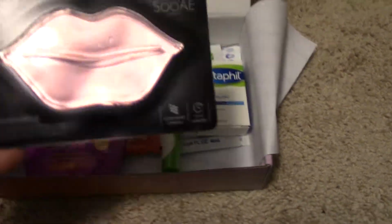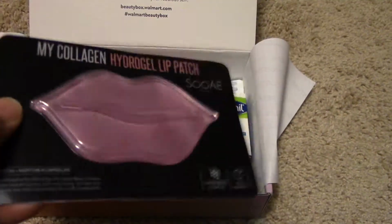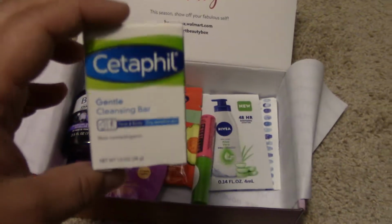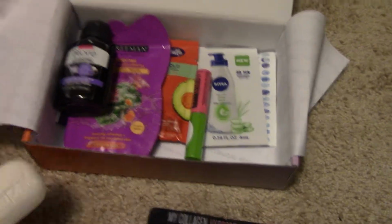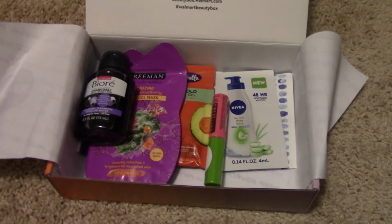First thing I see, my collagen hydrogel lip patch. I did get one of these in the classic, so it's nice to have another one in the Trendsetter. The Cetaphil cleansing bar. So I use body lotion. My husband uses soap, so he will enjoy that. And we did get one of these in the classic box.